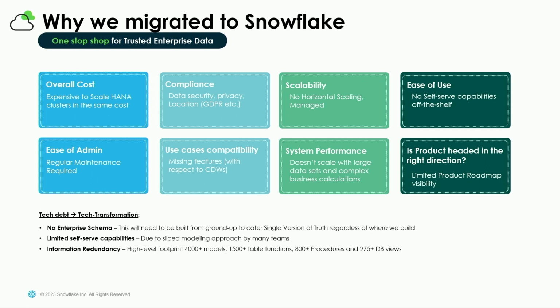And the ease of use, right? We were looking for a product which would make engineers' lives easy. They should focus on the business, help the top line, bottom line, rather than maintaining complex code and whatnot. And it is also difficult to bend the traditional dimensional models on HANA. So there are many reasons, and our tech debt started adding more and more.